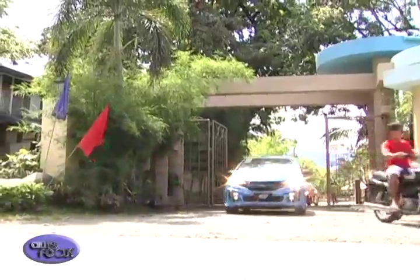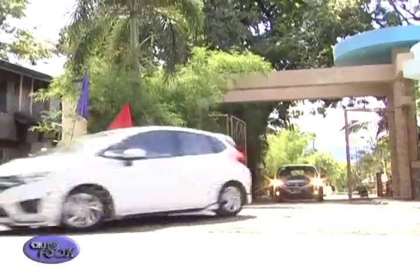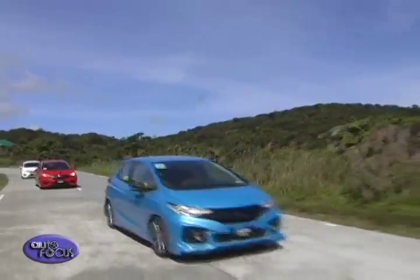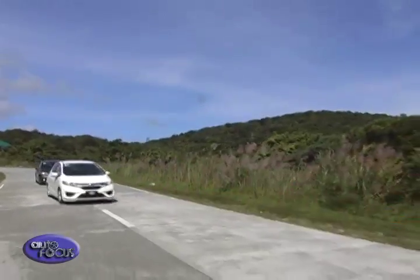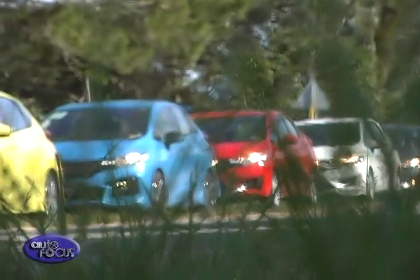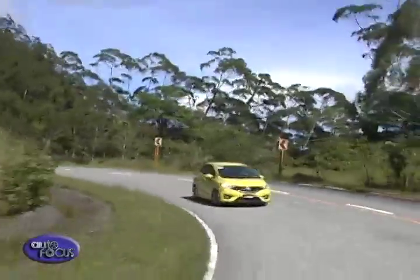After lunch, the media group continued driving the remainder of the roughly 250-kilometer round trip on their way back to Manila. Switching drivers and trading variants, the members of the media were able to test all of the different iterations of the new Honda Jazz. It was a momentous day for Honda as this event chronicled the first media test drive of the all-new Honda Jazz.